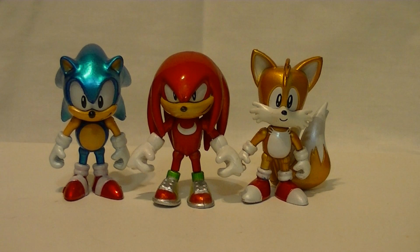Until then, head down to your local Toys R Us, see if you can find these figures. They are fantastic for all fans, young and old. And I'm going to end this video with some pictures of the alternate packaging, just so you know what they look like.